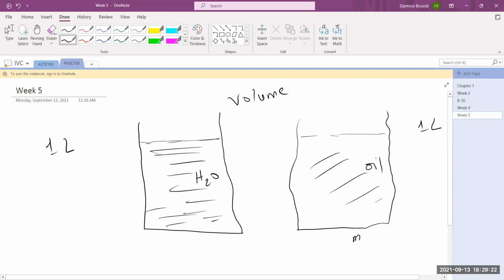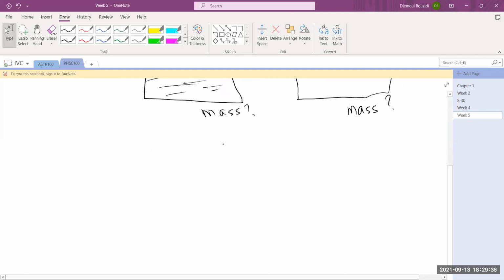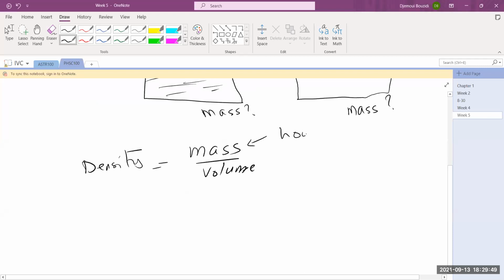There is actually another property. Weigh this one, how much mass? And mass this one, and compare the ratio of the mass to the volume. Mass over volume is what I call density. Mass is related to how much stuff you have. The more stuff you have, the more mass you have. The volume also is related to how much stuff you have.